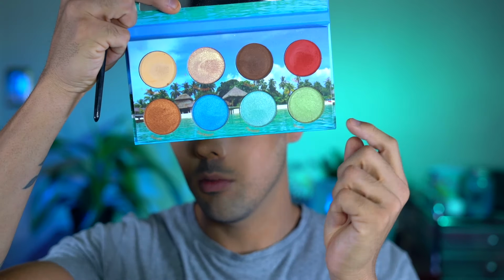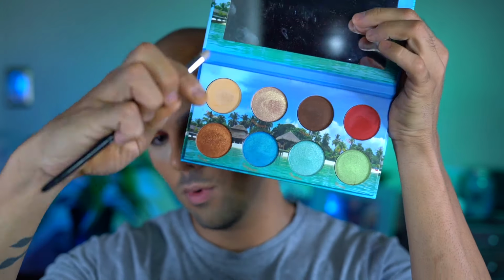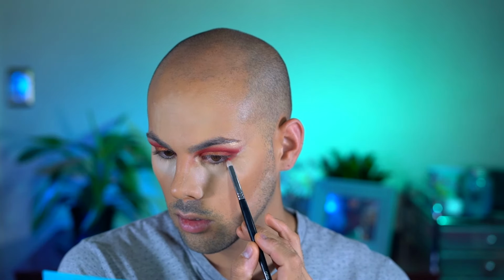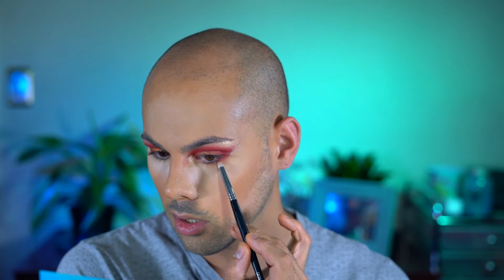So I'm just gonna kind of mimic what I did on the top, on the bottom. So I'm gonna go back into Flor with a clean pencil brush. This is another CXC Beauty Pro pencil brush. And I'm just gonna go on the lower lash line, starting to build up the color.